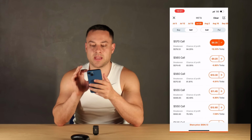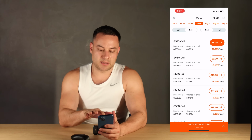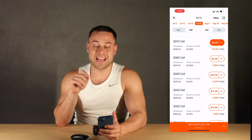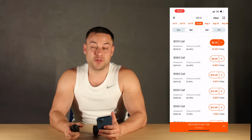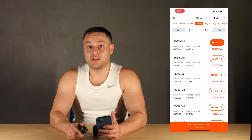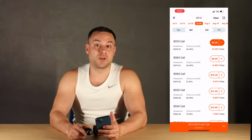And if I go ahead and sell this call option, that means that the chance of profit here you can see is 84%. That means whoever's buying this option has an 84% chance of losing on this option. And if you're selling this option, you have an 84% chance of winning. This means that literally 8 out of 10 times you will win this trade if you were the option seller. But if you're the option buyer, you're going to lose 8 out of 10 times.